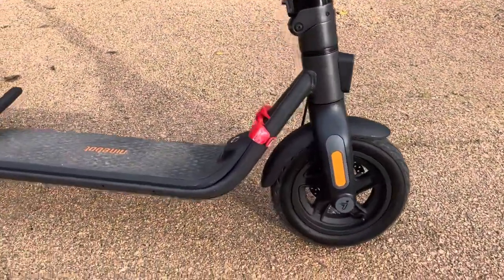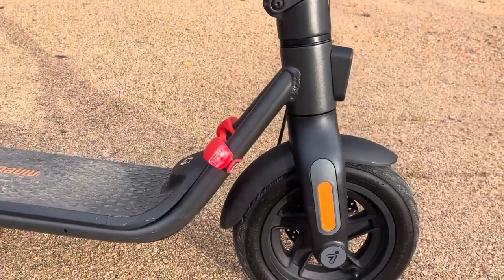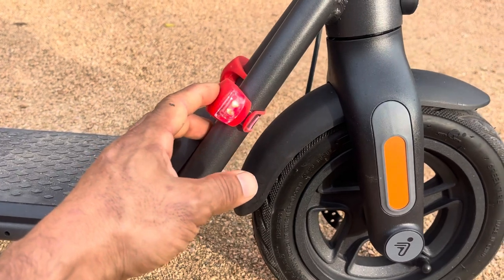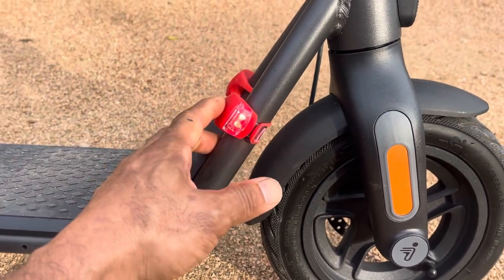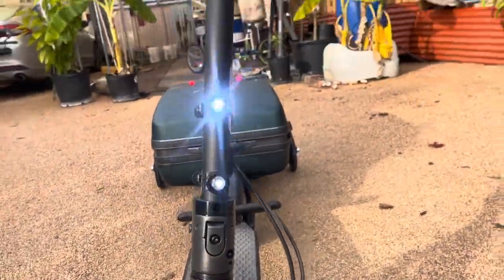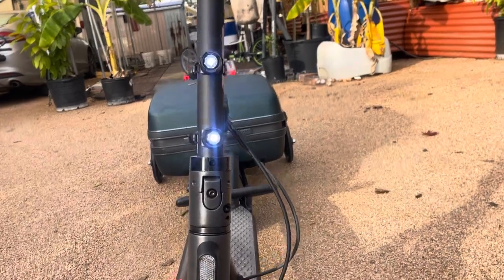I bought some LED lights, as you can see. They blink. They're cheap LED lights, but they have three different modes. Strobe, slow strobe, and steady on, right? Then we got these lights here that I bought on Amazon. They're pretty bright. As you can see, it's daytime, you can still see the light.